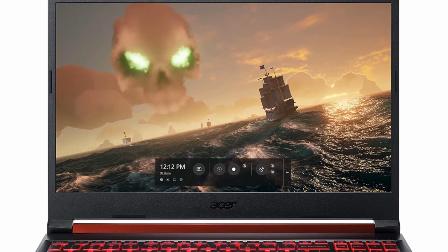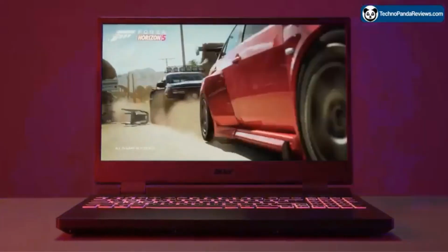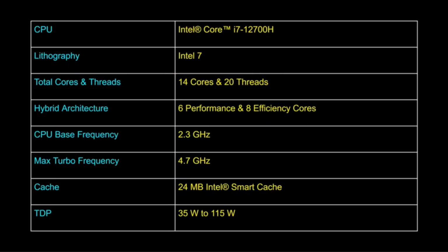With the NVIDIA GeForce GTX 1650 graphics and 4 GB of dedicated GDDR5 RAM, the laptop delivers smooth and fluid graphics. You can enjoy graphics-intensive games with excellent detail and clarity.